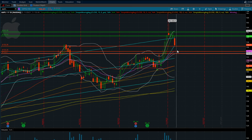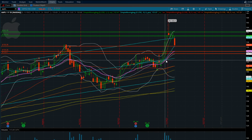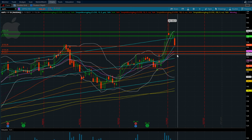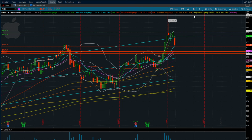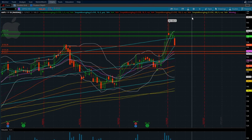Okay, so if Apple was to lose this 150 structure here, which I don't really think is going to happen here, just depends on the market, depends on how bad the fears are. If the market continues to pull in, I could possibly see Apple pulling into 150 and still being okay for this next push higher into the 160, 165, 170, 175.